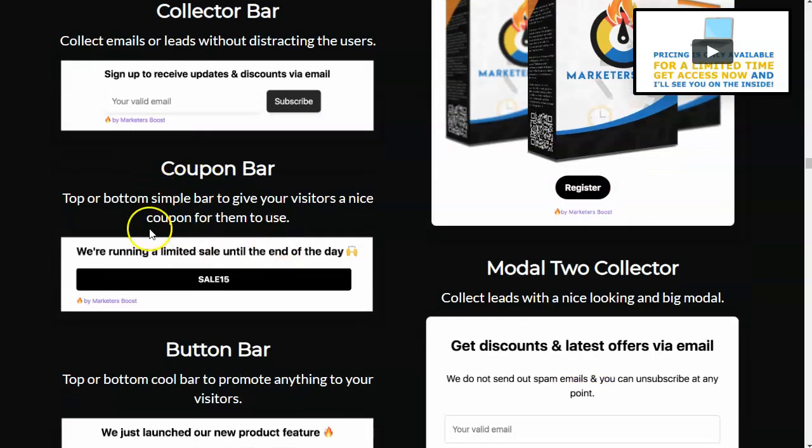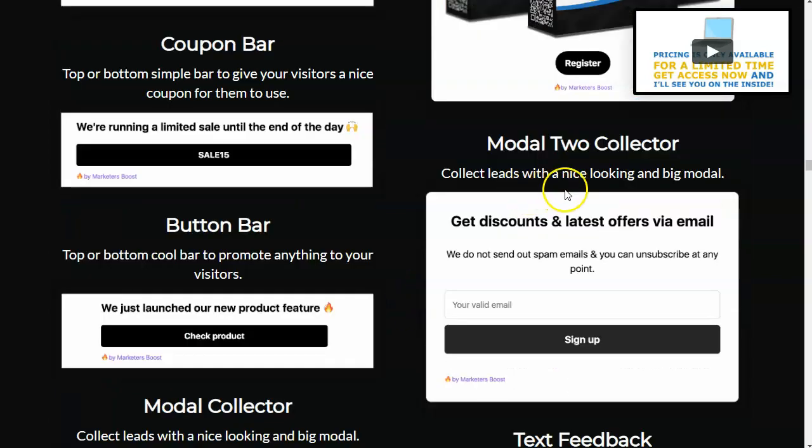Or coupon bar, as an example, collect leads with a nice looking and big. Modal is like a pop-up that pops up, and you can't do anything else on a web page until you do something with whatever this is. That's considered modal.